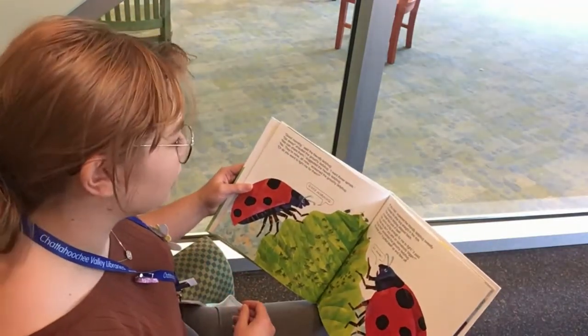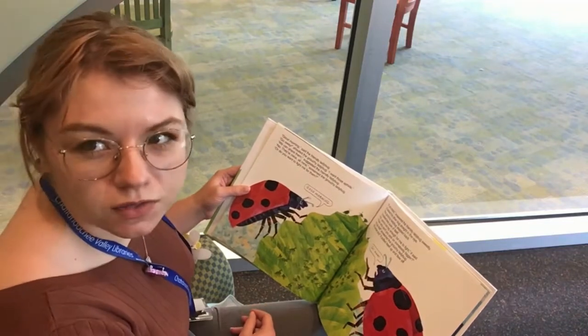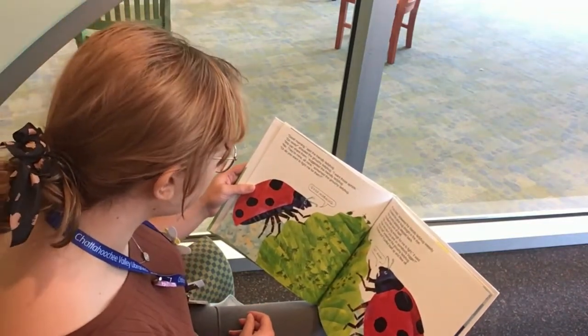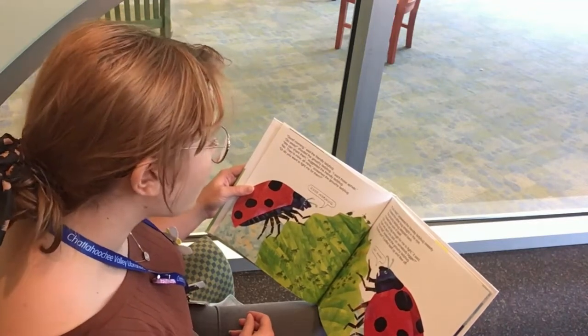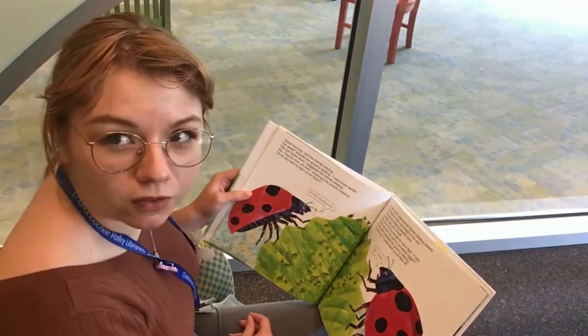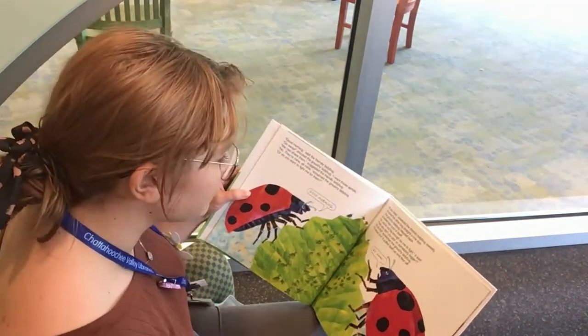Good morning, said the friendly ladybug. Go away, shouted the grouchy ladybug. I want those aphids. We can share them, suggested the friendly ladybug. No, they're mine. All mine, screamed the grouchy ladybug. Or do you want to fight me for them? If you insist, answered the friendly ladybug sweetly.